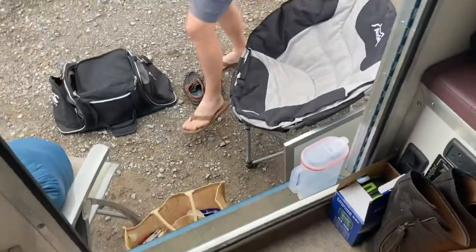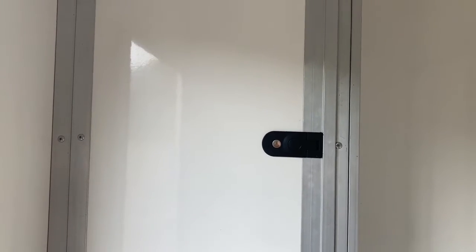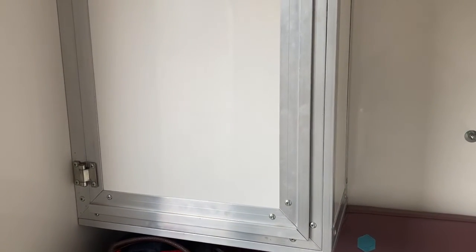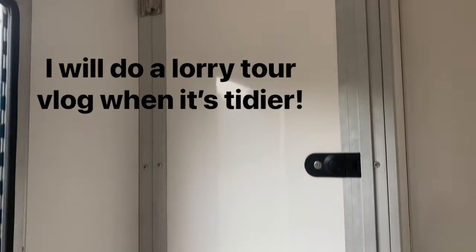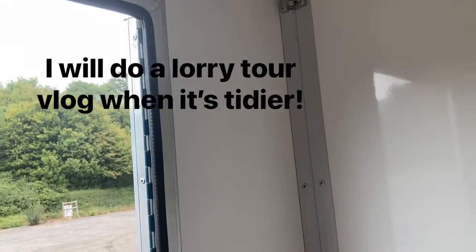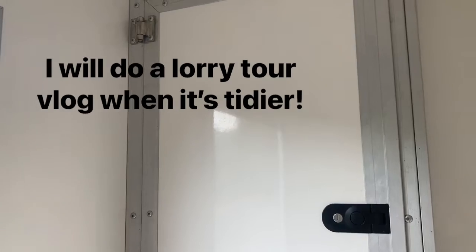So that was one of the main reasons I wanted to get my horse box from AM Horse Boxes. I'd really recommend them. They worked with me to build this to my spec. It's on an older chassis, but I had the top part of the lorry built because it's so difficult to find a 3.5 ton lorry that's got a bed for 2 people. So yeah, and we didn't really need things like saddle lockers and stuff.